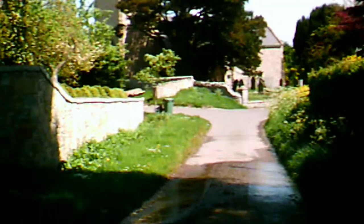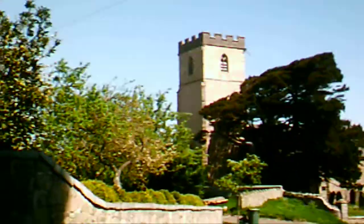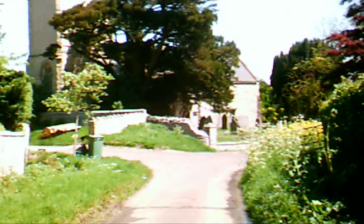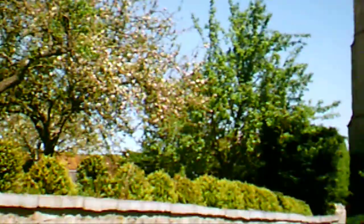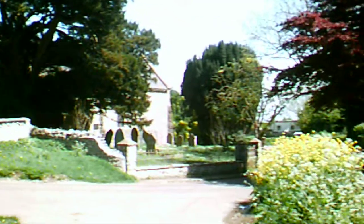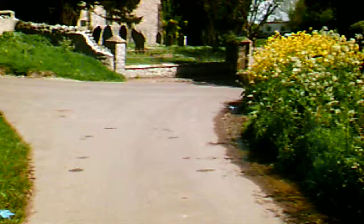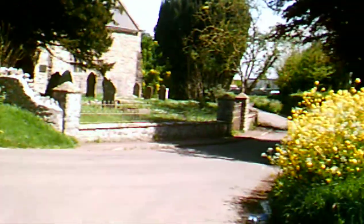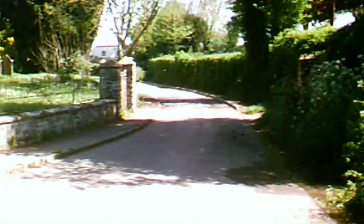Ideal, isn't it? There's another bigger house up there. This might be a private road. I don't know. It says no through. They might just put that up to stop people using it, see? I'm sure that postman came down through here though a minute ago. Look at that apple blossom in the garden. Of course, what you can't capture is the smells of manure.